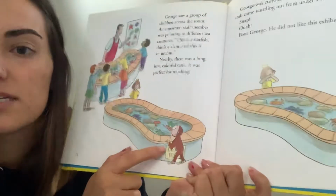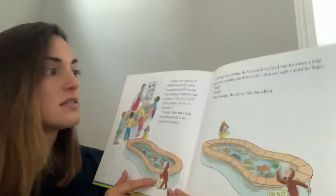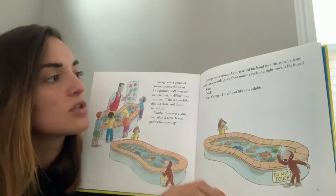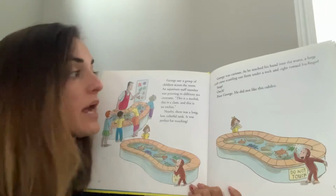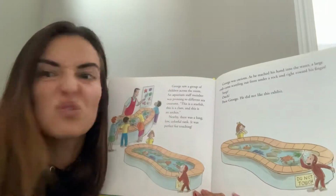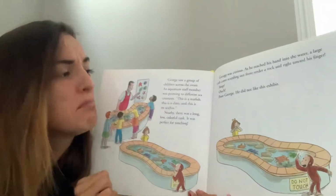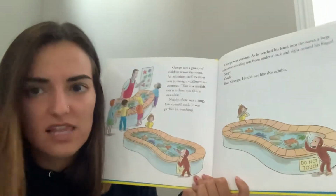Uh-oh, friends, I see a sign right here. I wonder what it says. George was curious. As he reached his hand into the water, a large crab came scuttling out from under a rock and right toward his finger. Snap! Ouch! Poor George. He did not like this exhibit.